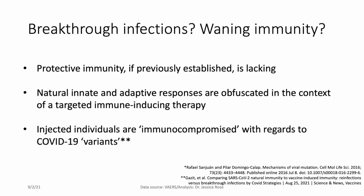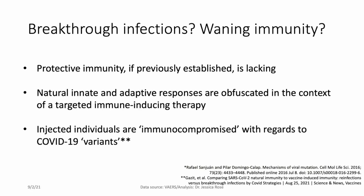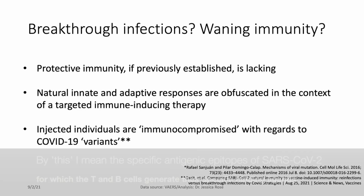There's another issue here that I wonder about, and that's the obfuscation of the natural, innate, and adaptive responses in the context of a targeted immune-inducing therapy. When you inject the coding material for the spike protein, you have the protein produced for the spike, and these have antigenic proteins on its surface, and the immune system responds by mounting a response against these specific proteins on the spike. So you get antibodies, you get T cells, and all sorts of molecules. So the problem with that is that, well, it appears to be a problem. It's very, very targeted. It's very specific. They're actually called protein-specific cells or antibodies.